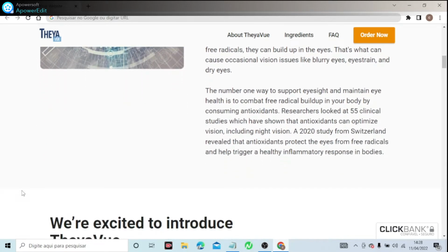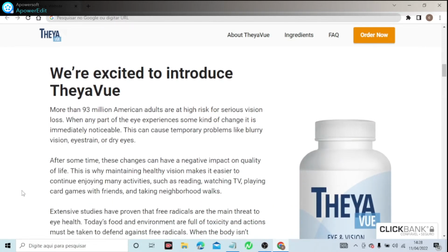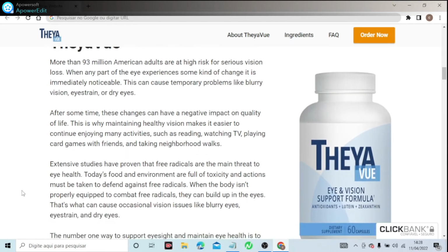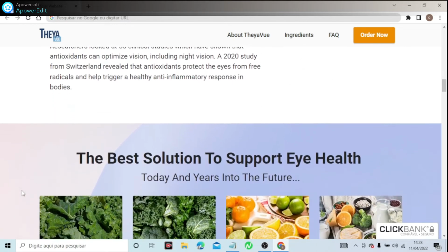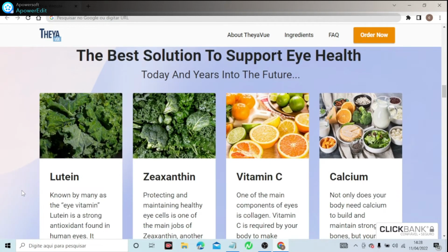So what is Theyavue and does it actually work? And the answer is, yes, Theyavue works, and after many laboratory tests, researchers identified that there is a natural formula with concentrated ingredients that will. Many eye and vision issues can be linked to a lack of essential vitamins and nutrients. Theyavue may help support your body with 24 powerful ingredients carefully selected from nature.